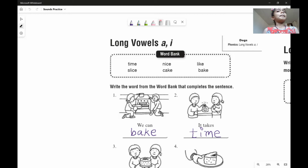Long vowels A and I. So let's get started. Here we had to write the words which match the sentence and make sense. But I didn't write, because I could save some time, right?